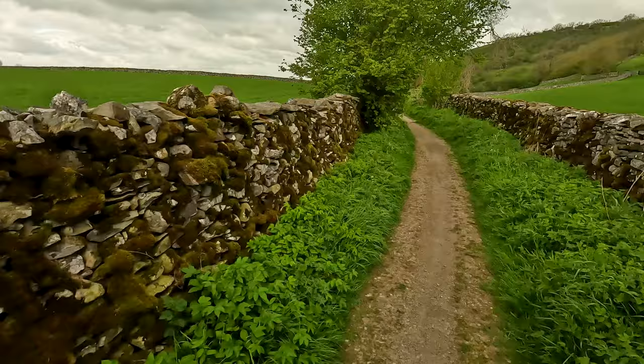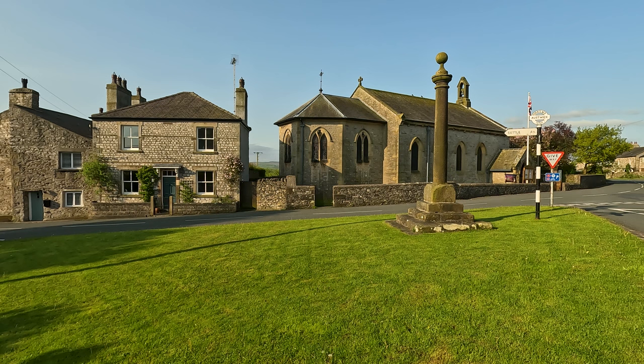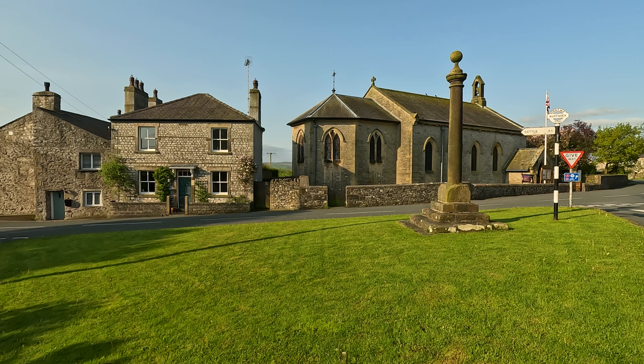We are starting today's walk from the market cross in the centre of Austwick. Only the base remains from the original medieval market cross, with the pillar being a Grade 2 listed replica from around the 1830s.